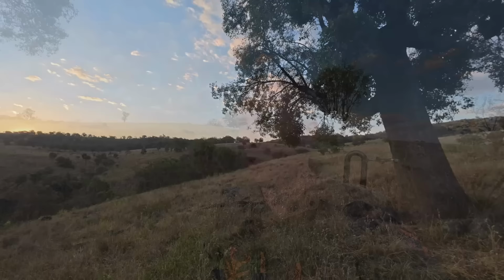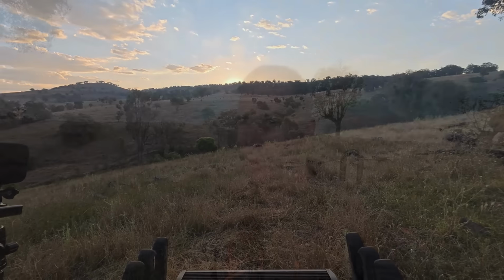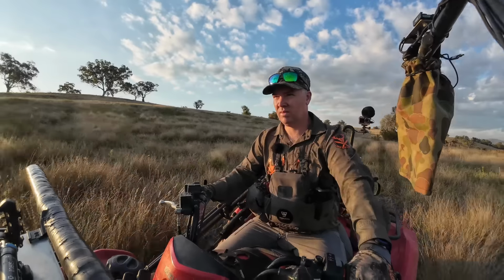I'm just doing a little bit of glassing up in this valley here. I thought there were pigs, but there's some goats. There's a couple of black ones, brown ones, and now I've just seen a white one. So those black ones, I thought they were pigs, but nope, they're off limits in this corner, so we'll just sit here. I've got a good view down into this little bit of a basin.